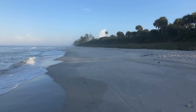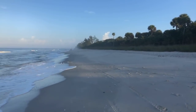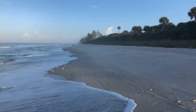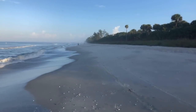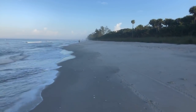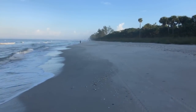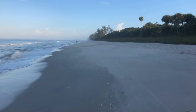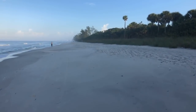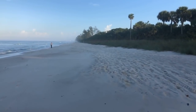I am not seeing anything on the beach as far as shells. I'm down in Area 1. The beach has really been stripped of shells down here. Maybe a couple broken conchs and some clam shells. That's about it. I don't see any dead fish on the beach. Checking out up on the high tide line up here. I don't see any dead fish.